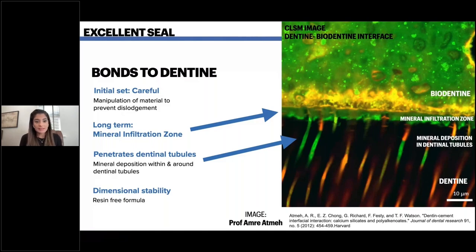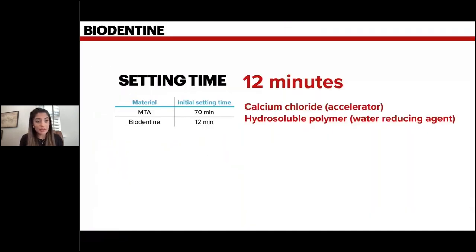One of the reasons that I like Biodentine more than MTA is the setting time. Biodentine's initial set is 12 minutes, and after that you can then restore the tooth definitively, although we'll talk about the different ways of restoration. Something like MTA takes about 70 minutes to set, which is a long time. And that's that initial set time. It takes longer to definitively set, as does Biodentine. And that's because Biodentine has an accelerator in it, which means that it sets quicker.